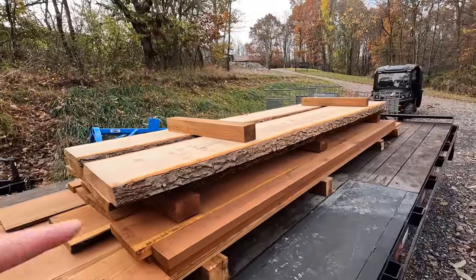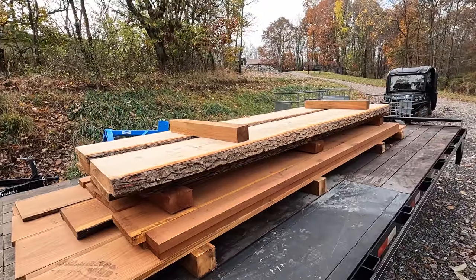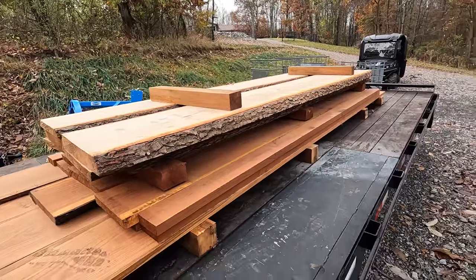I got a little bit more cherry to put on this pile, and then we're going to add a little bit of walnut to it. And then here in a little bit, all this is going to go to Chris Martin's place, and it will be going in the iDry kiln in the near future.